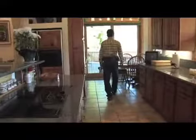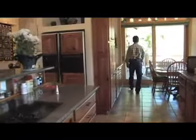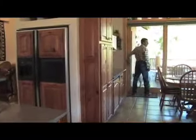And then once you get through the kitchen, you'll see that it's got great views and a place to have a nice relaxing morning breakfast, or Timber likes to come in the door that way. Come here, Bubba.